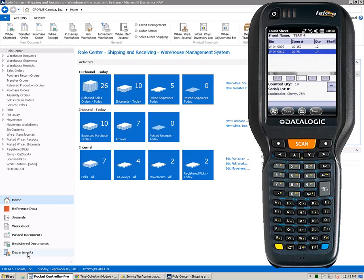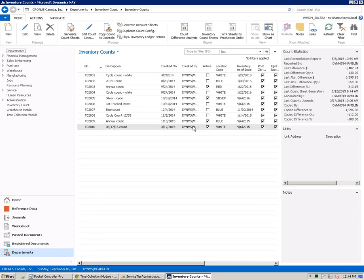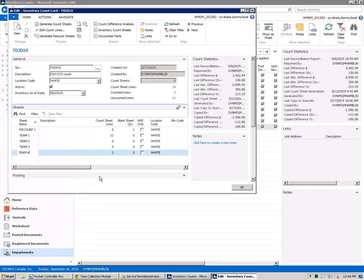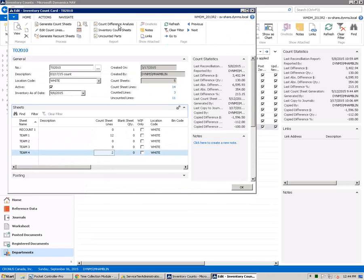Then within NAV, there's an entire module dedicated to allowing you to reconcile that count. So this is the one I was actually just scanning into. Right? So here's that team 4. I got 2 lines on it. And here's that second line I just scanned. There's this whole module that's dedicated to helping you figure out what wasn't counted, what was extra, what serial numbers were missed, what lot numbers were missed. And if you do lot number and serial number tracking, it'll actually make the lot and serial number adjustments for you, unlike standard NAV. Base NAV just doesn't do that at all. This tool will look after all your lot and serial number issues for you automatically.